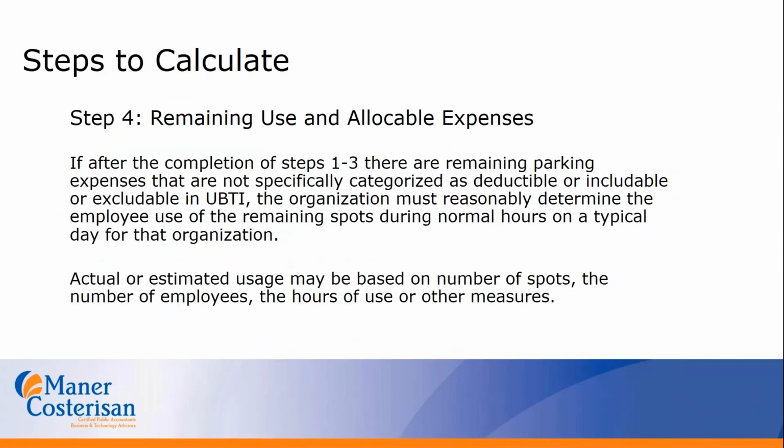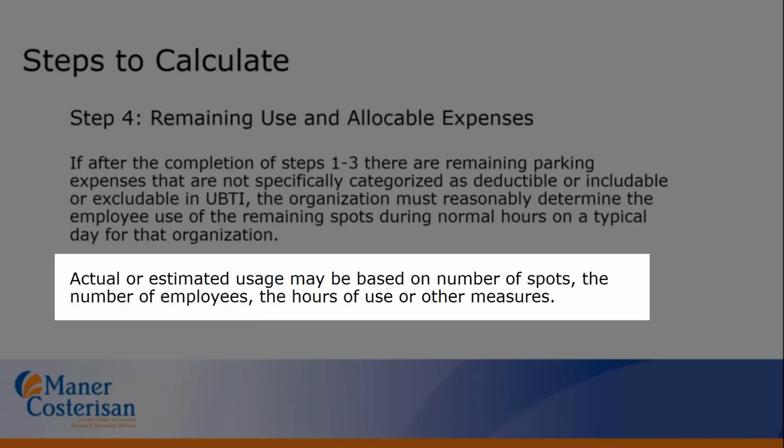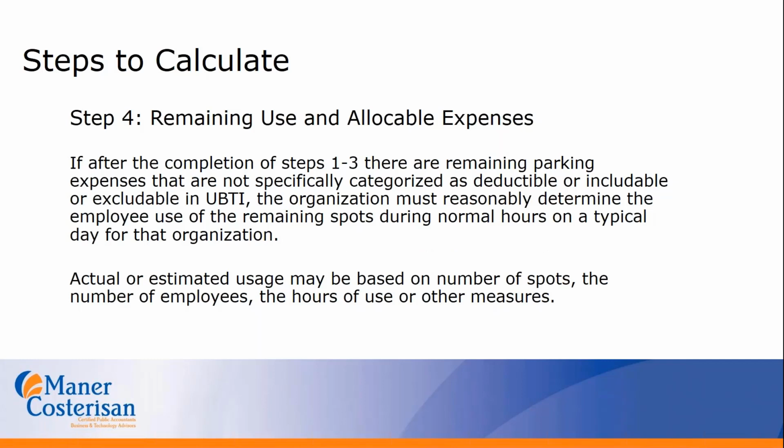Step 4 is you're going to look at the remaining use of the parking lot and allocable expenses. So if after completing steps 1 through 3, there are remaining parking expenses that are not specifically categorized as deductible or includable or excludable in unrelated business taxable income, the organization must reasonably determine the employee use of the remaining spots during normal hours on a typical day for that organization. Actual or estimated usage may be based on number of spots, the number of employees, or the hours of use or other measures. The notice kind of just implies that any reasonable method at this point they'll accept until we get more guidance.